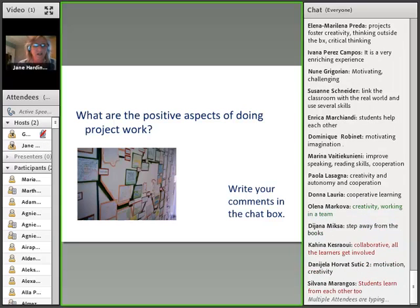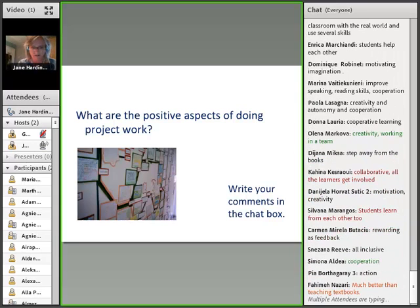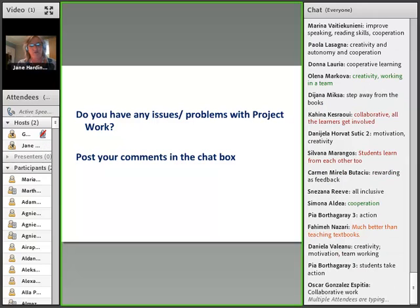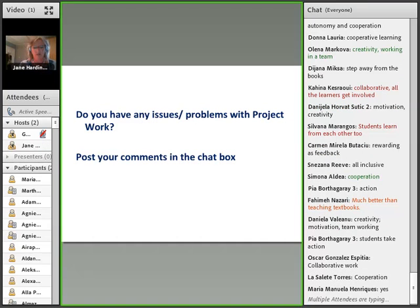I'm going to put a little however at the end of this sentence. However, yeah, rewarding. All of these things are good. But in order to move ourselves forward, we now need to think, do you have any issues or problems with project work? And what do you think those could be?